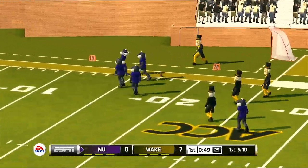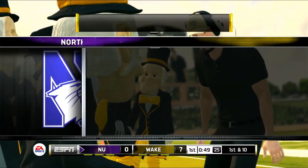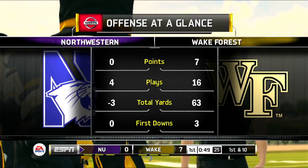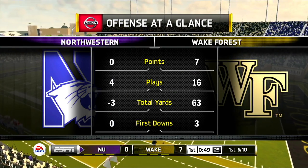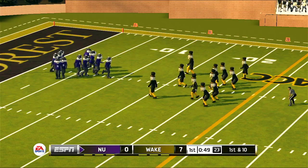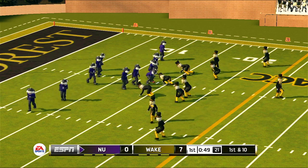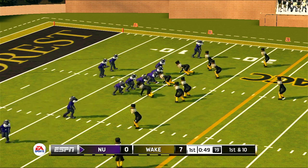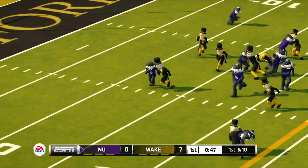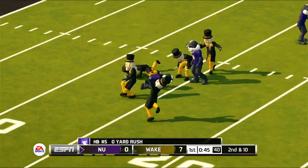Calls for the fair catch. Wake Forest's defense is playing lights out right now and pitching a shutout. Yeah, I would not be shocked at all to see this defense be able to maintain this. Just the way they're playing, the attitude that they seem to be playing with, if they can maintain the energy and the awareness of this offense, there's a very good shot that they could shut this offense out. They try the right side, and they hit him in the backfield.